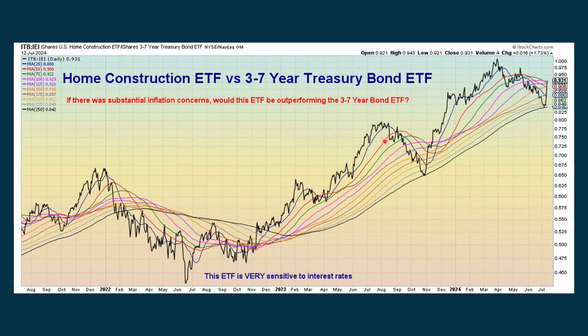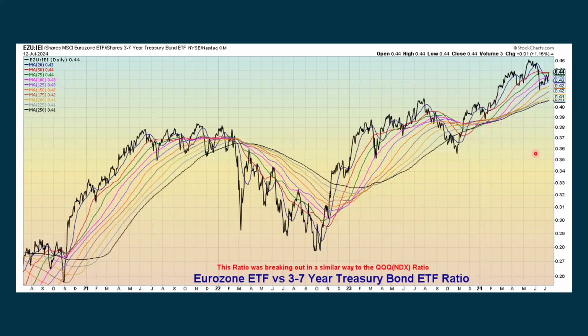Well, you notice what happened back in October? We came down to the 250 period moving average and then bounced up off of that. And we saw a nice solid up move for everything going into the end of 2023. Well, we came down to the 250 period moving average and we're bouncing up off of that. Is that same kind of thing going to happen this time? We don't know. We can just look at what we see right now and go, okay, maybe something like that will happen. Then we look at the Eurozone.